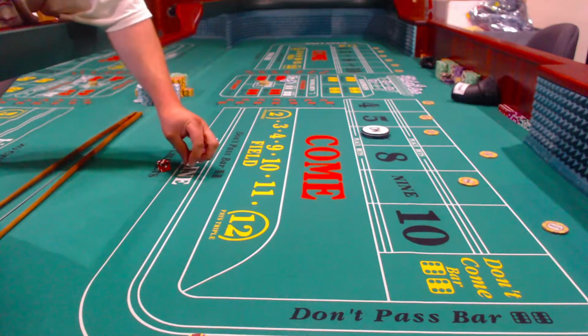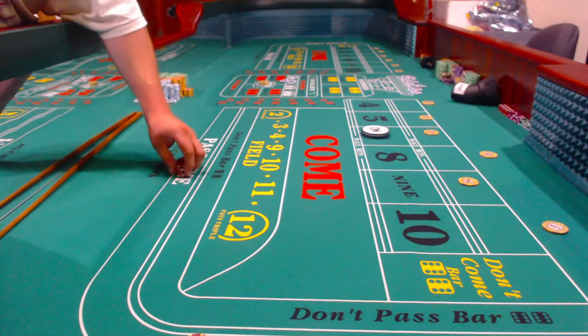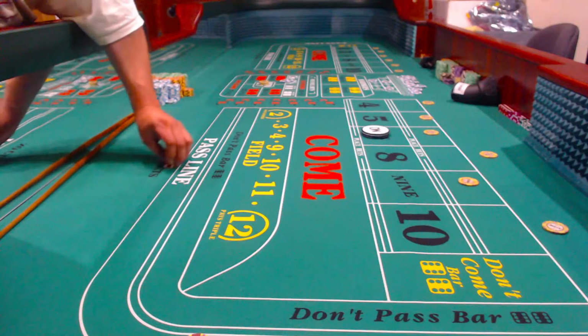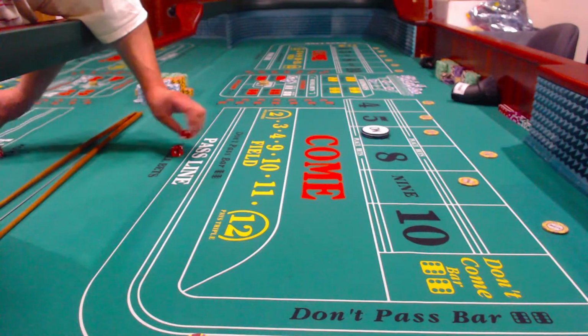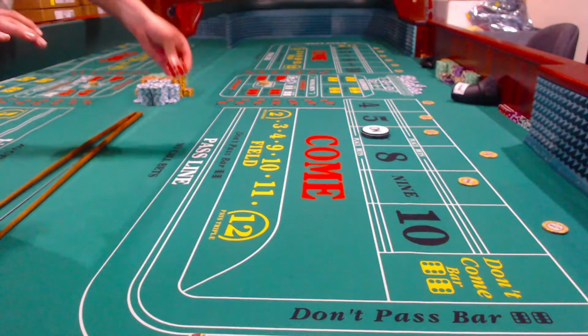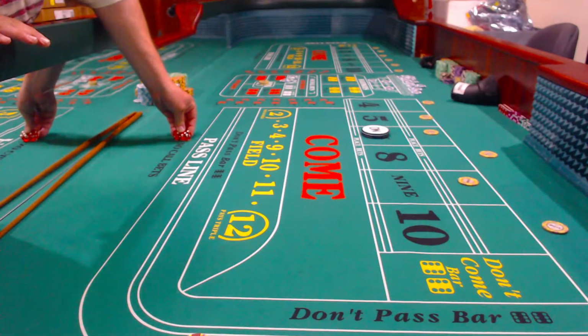I'm going to get a camera that looks straight down on that side. It's going to be a whole lot easier to watch the live rolls that way. Alright, same thing. Let's find the comfortable spot on the dice that feels good on your fingers. Okay, there's my spot right there. Good, comfortable grip.